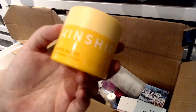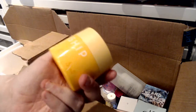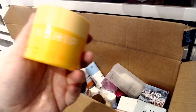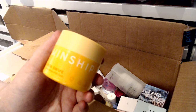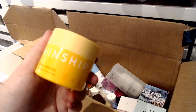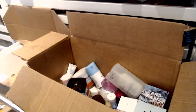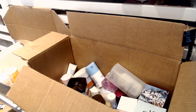Okay, so this I just got recently. This is the Kinship InstaSwipe. I haven't tried anything from Kinship yet, so I'm going to keep this. I'm actually not normally a fan of pads, just because anything that is like an exfoliation pad or something, I think it's really wasteful in general. I'm going to set this aside for myself still though, just because I do want to try it.